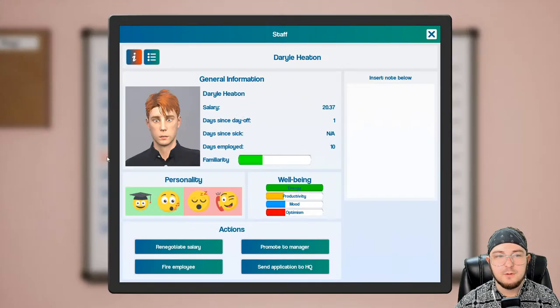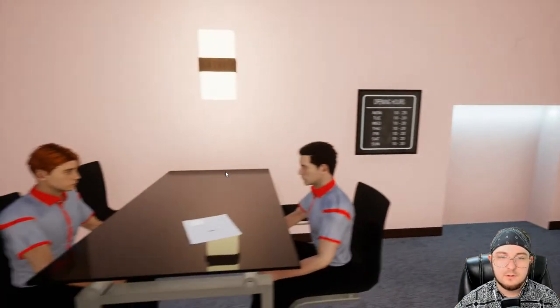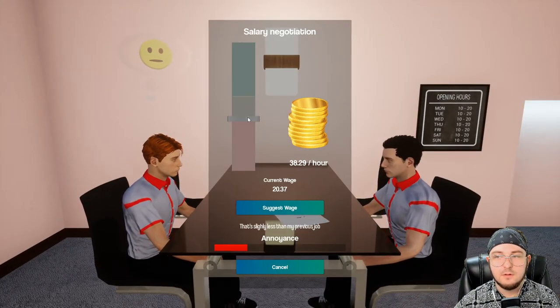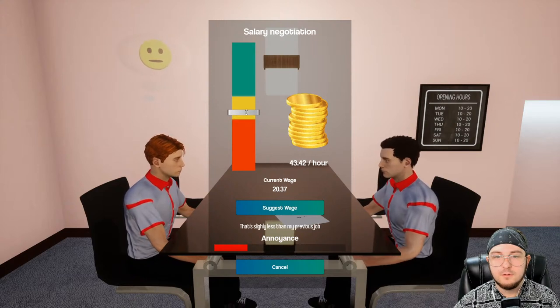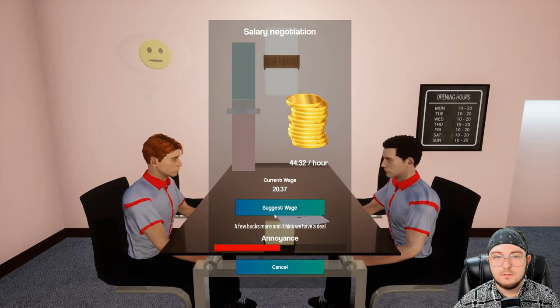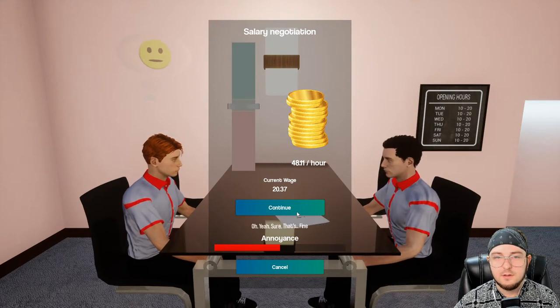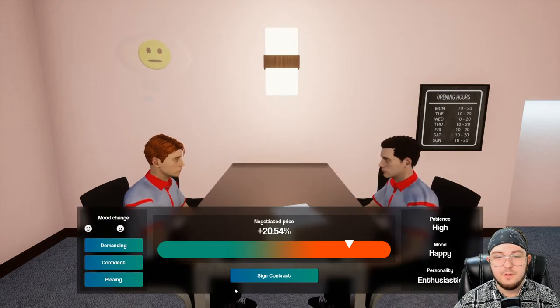And then we move Daryl to manager. We don't ever want to see Daryl inside of the store because he's going to cost a lot. There we go. Daryl has skill upgrades available. Is that right? Did I not see that? Yeah, there we go.